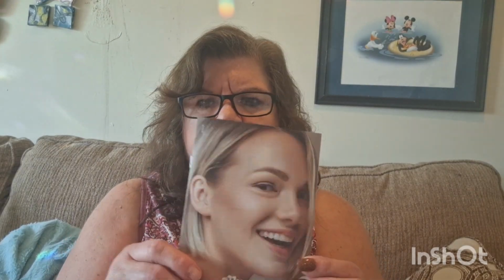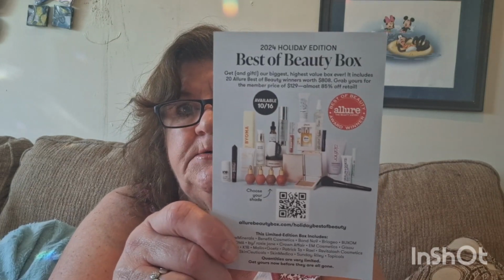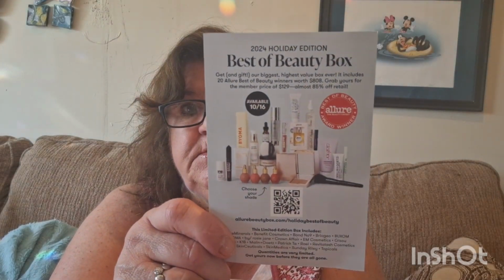Okay, and they always give you a little book. Well, not always, but usually they give you a little book, and it's just telling you about what's in it and the values and things like that and how to use them. They do that every month. And then you also get these cards. And here's for the GQ. And then here's the Best of Beauty box, which I'm probably going to order on payday if they still have it.